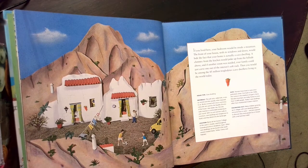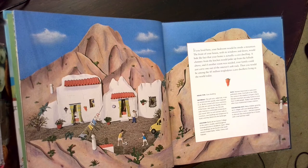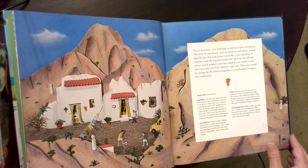If you lived here, your bedroom would be inside a mountain. The front of your house with its windows and doors would hide the fact that your home is actually a cave dwelling. A chimney from the kitchen would poke up from the hillside above, and if another room was needed, your family could just carve one out of the interior's soft rock. Then you would be among the 45 million troglodytes, cave dwellers, living in the world today.